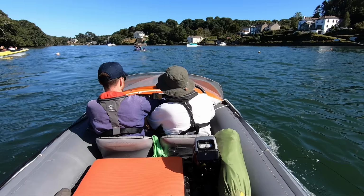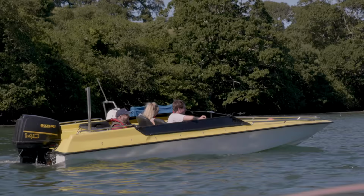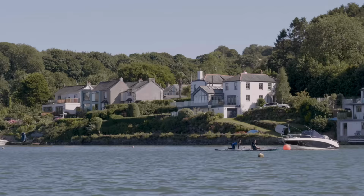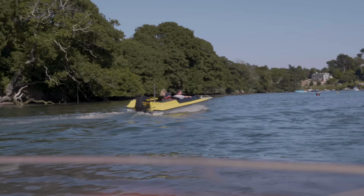No. This is it. We're travelling in convoy here in our little flotilla of speedboats. 7 foot depth here as we come up the River Fowl. Well, actually, we're coming up Mylor Creek here and we'll come into the River Fowl.